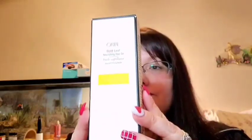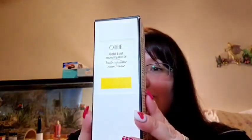Okay, I don't know how to say this name. So it's O-R-I-B-E, Oribe, or Orib. Tell me how to say it. Anybody know? She asked me if I'd ever used this brand, and I told her I had not. But this is a nourishing hair oil. It says Gold Lust Nourishing Hair Oil.